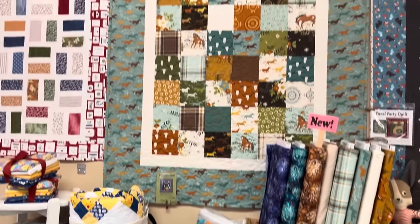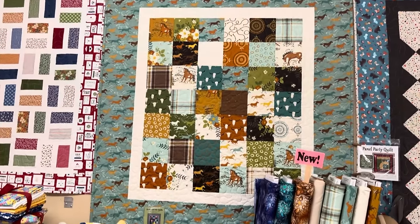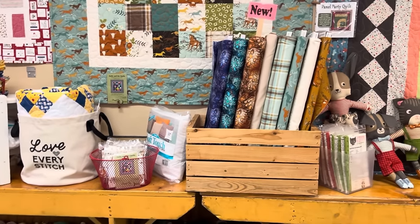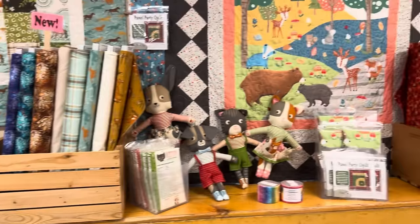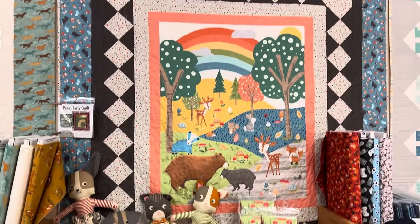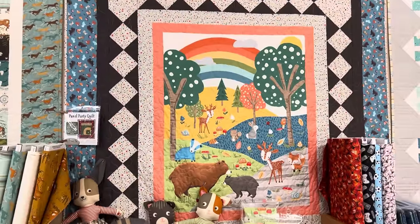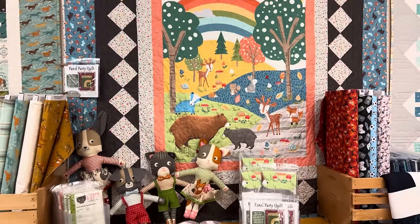And then we had our Ponderosa quilt. Just a charm pack and a couple borders. And then the panel party quilt. It's a great way to use a 1 yard panel. And then just either two borders or three borders.